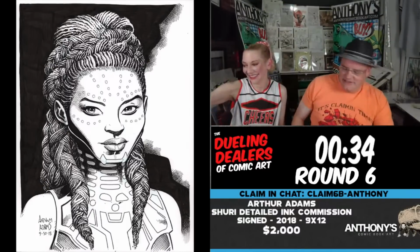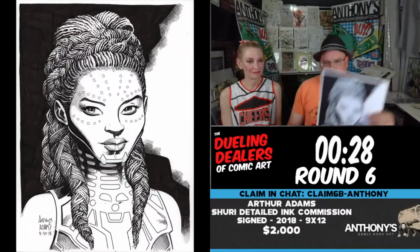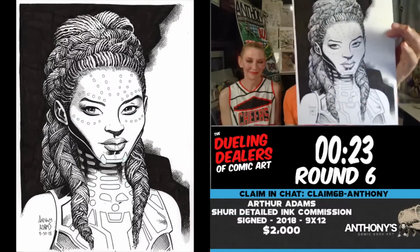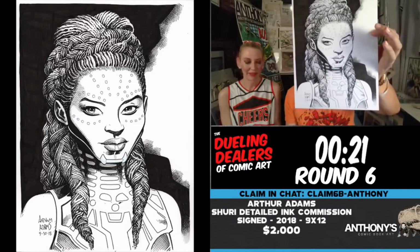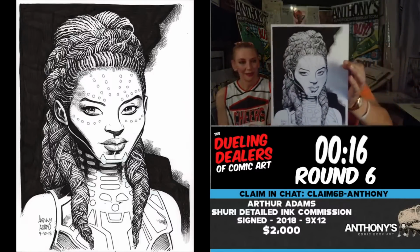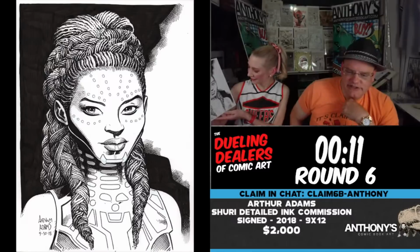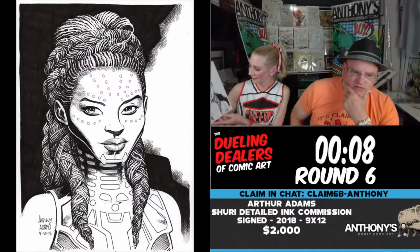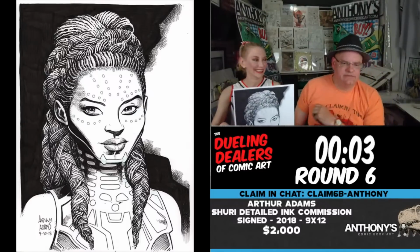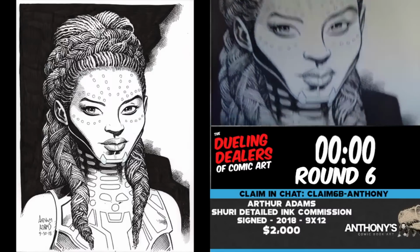Now, this one is, really, if we had a cake, it would take it. Look at this. Just look at all that detail of Shuri. Perfection, clean. Right? Gorgeous. But that hair, the work that he put in that hair. Wow. So an Arthur Adams commission of Shuri, 9 by 12 at 2000. Beautiful. If you need an Arthur Adams, very hard to come by.